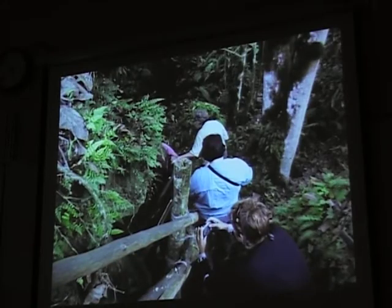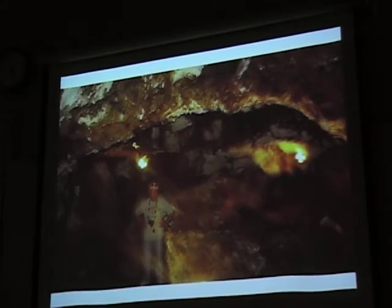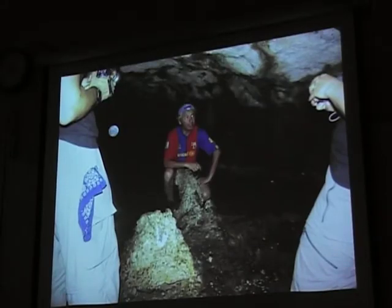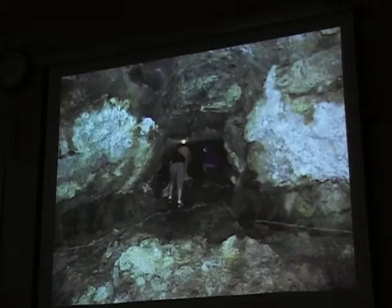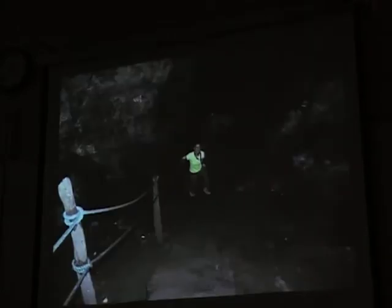Here, we're going into another cave, and you can take your camera into these caves because it wasn't wet. That wasn't a very good picture. There's Theo telling us about the volcanic rock. Took a lot of cave pictures. Theo turned out the lights in the cave for us, and it was pitch black. You couldn't see your hand in front of your face.